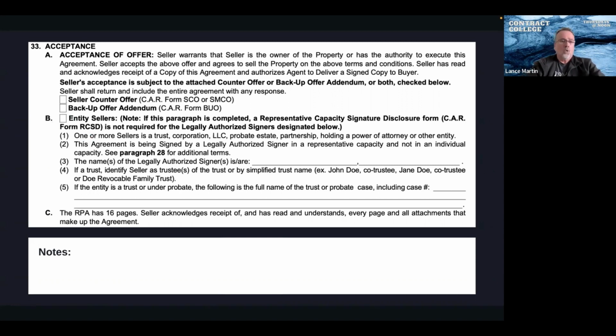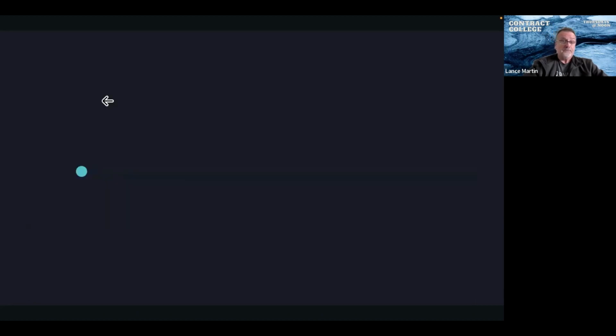Okay. Or seller has a couple of opportunities here. What sort of opportunity does the seller have to do? Seller can sit back and check the box that says, I'm giving you a counteroffer, the SCO, or a seller multiple counteroffer, the SMCO. In that case, you will check this box. I want to counter this offer. Okay. So I'm checking box 33A, seller counteroffer. I'm still signing down here.